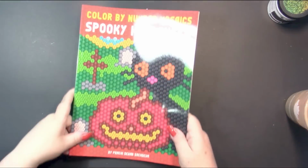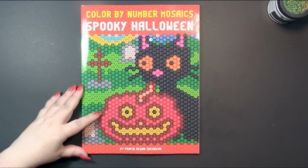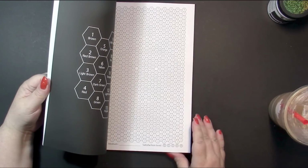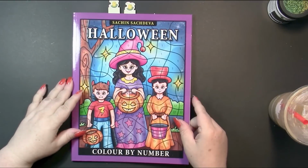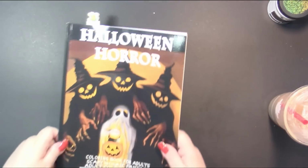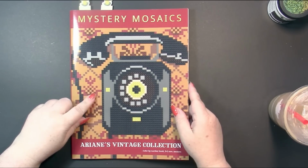Way back at the beginning of the month, I got Prachi Dhawan Sachdeva's color by number mosaic book, Spooky Halloween. This is like her bug book where you color in the 1, 2, 3, 4, 5, 6, yeah, hexagons. Not too long ago, Sachdeva sent me this. This is his Halloween color by number book. And then I picked up Color Questopia's Halloween book. Belba Family sent me their newest at the time, Ariana's Vintage Collection book.